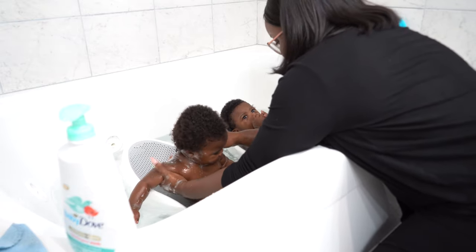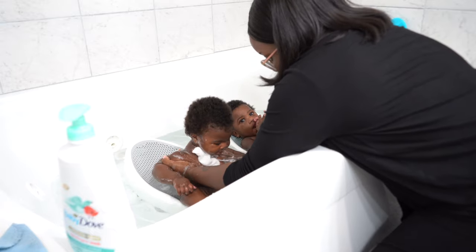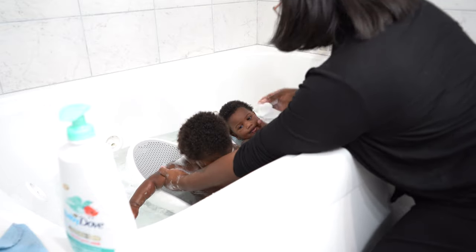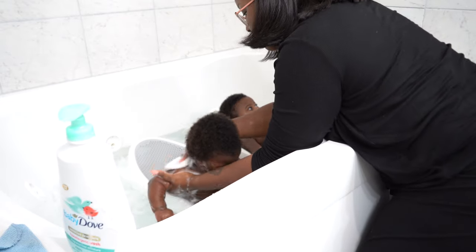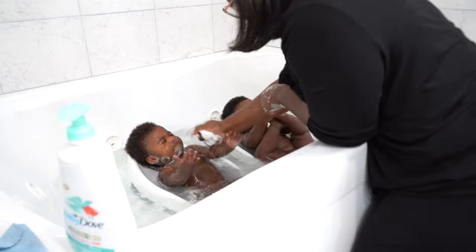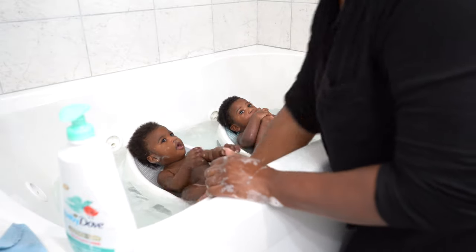So now I'm just going to go ahead and get her chest area and her neck and the back of her neck. It is so important to get your baby's neck, you guys. The neck gathers so much dirt, and it can even smell sour from them sweating, to the drool, to the milk rolling down their cheek to their neck. You'll be amazed how much is under there. And usually babies have a little meat on their bones, so their neck is not really exposed. So I make sure that I get their necks.